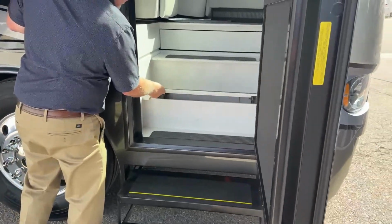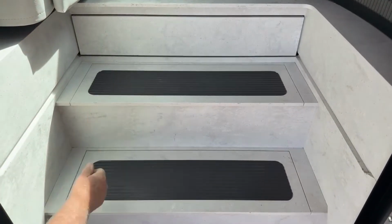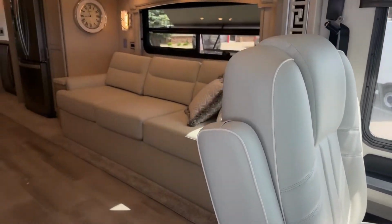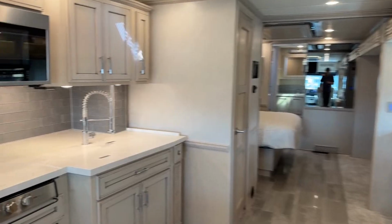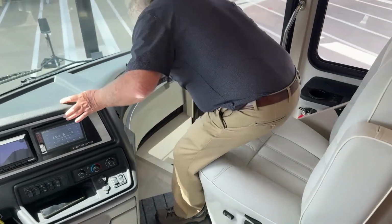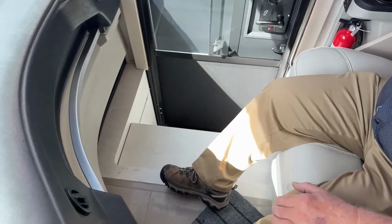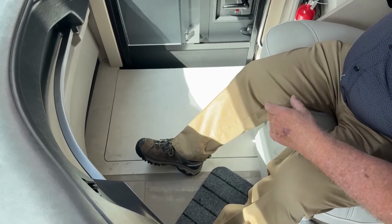As we step in, I'll point out again, we've got some nice storage in these first 2 steps going in. Great place for muddy shoes or dog leashes, stuff like that. Okay, once again, this is a 4068, which was a new floor plan for this year. And as long as we're right here, I'm just going to start with the passenger seat. Now, of course, I do have the step cover right here, which is nice when you're traveling, especially if you have a dog or something that might fall down into the step well.